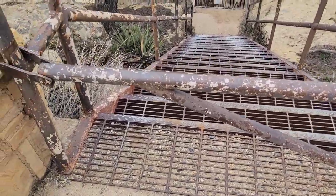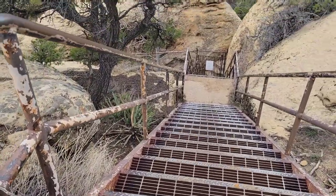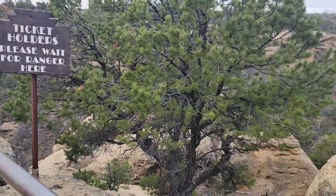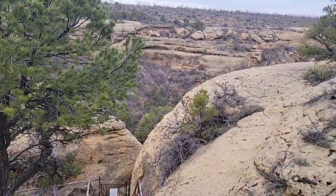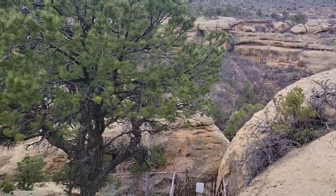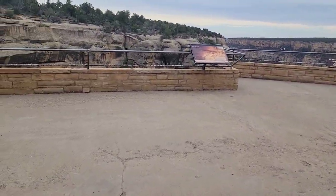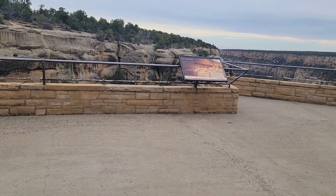So you can see they got it gated off right here. And it says, ticket holders, please wait for ranger here. So you can see across the side. Let's take a walk over here. Oh, they got a storyboard. Let's take a look at that.